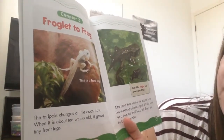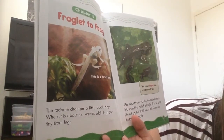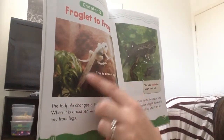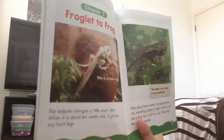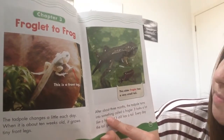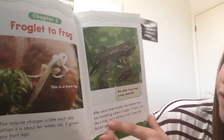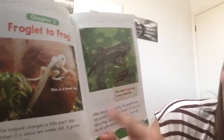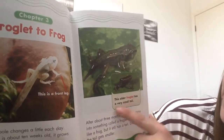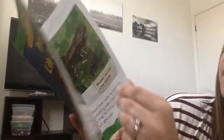Froglet to frog. The tadpole changes a little each day. When it's about 10 weeks old, it grows tiny front legs. This is the front leg. See, it still has a what? Tail. Is it starting to look more and more like a frog now? Absolutely. After about 3 months, the tadpole turns into something called a froglet. It looks a lot like a frog, but it still has a tail. Every day the tail gets a little smaller. This older froglet has a very small tail, almost like just a little bump on the back.